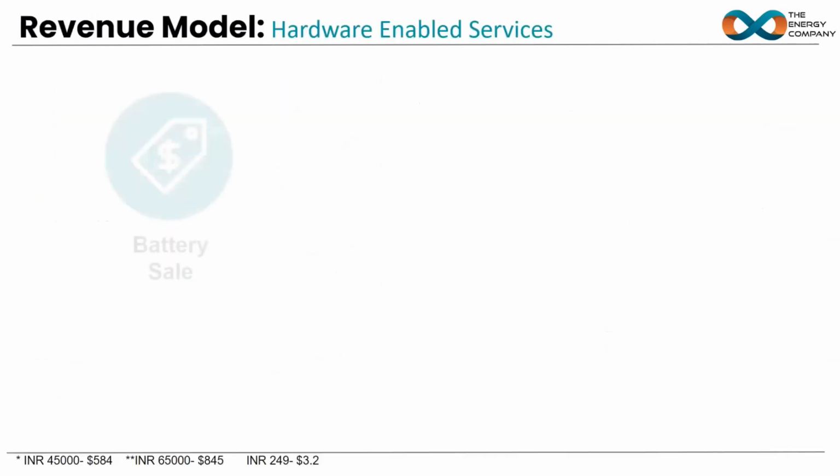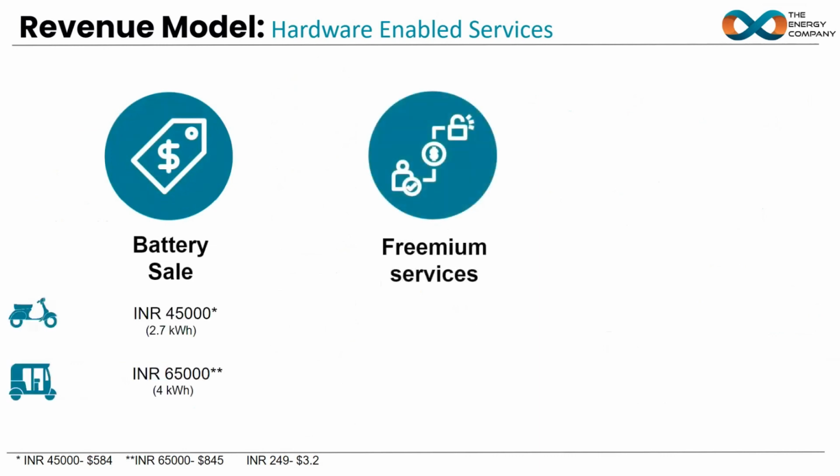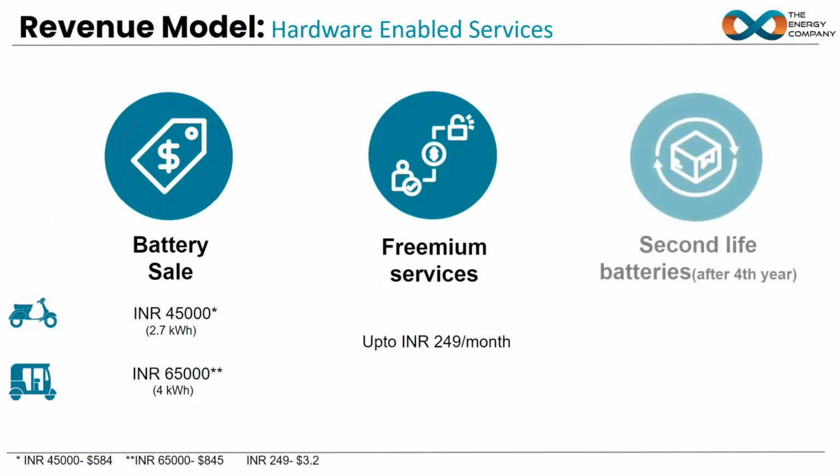Our revenue model is pretty straightforward. On day one, we sell our batteries and we get some gross margins. Post switch, we operate as a SaaS player, where we add value to multiple stakeholders. And towards the end of life, we buy back our old batteries at up to 20% of the selling price, and we sell them at 40% in second life stationary storage applications.